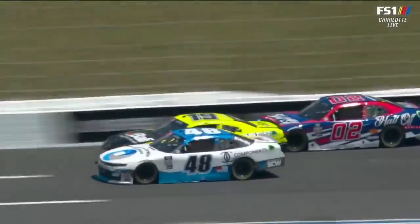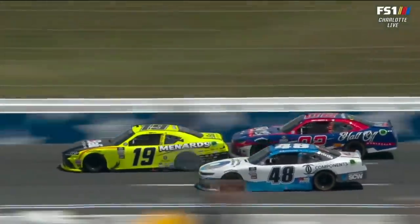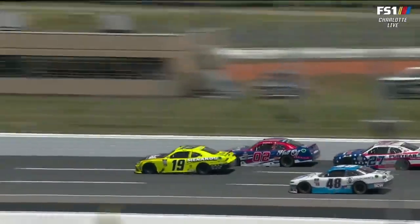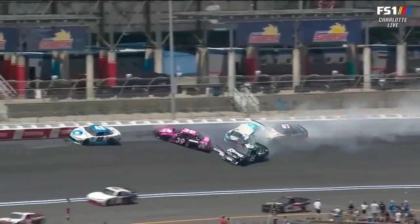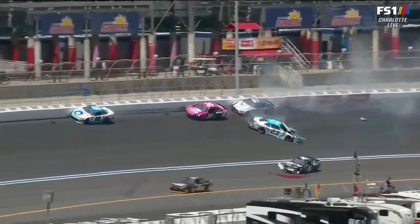You see the 48 there on the bottom coming off of the corner down here at turn 2 down the back straightaway. Little contact there, which might have been where the flat tire comes from. And there you see he's having issues and they're slowing down. Yeah, he knew he had a problem and he was just trying to slow down and everybody else just couldn't.